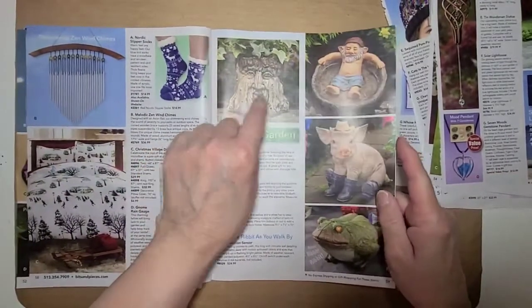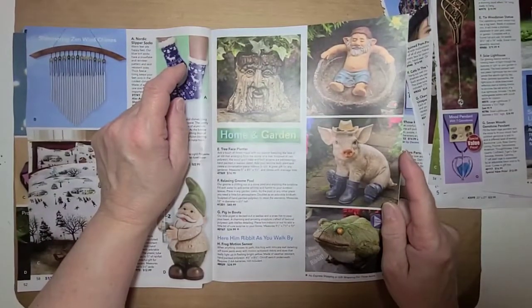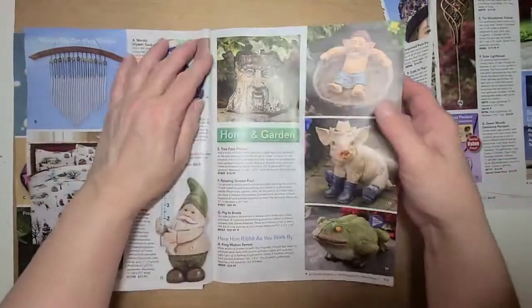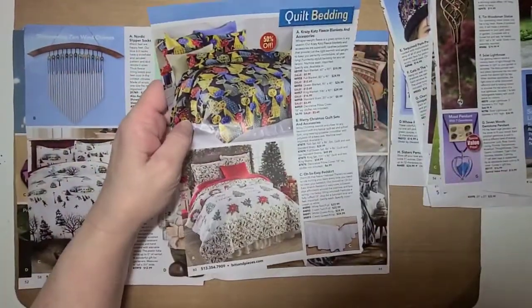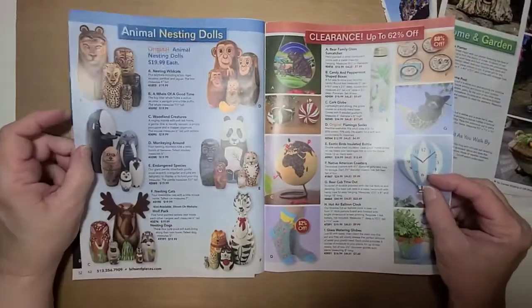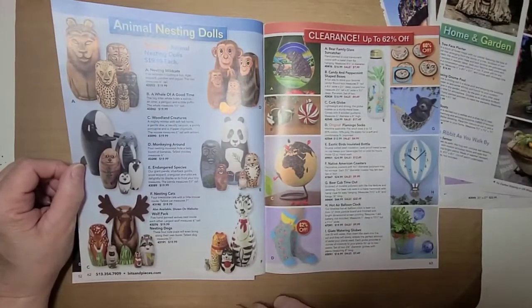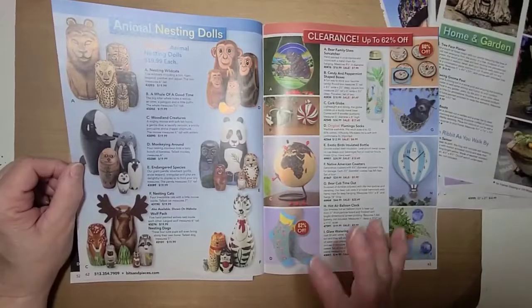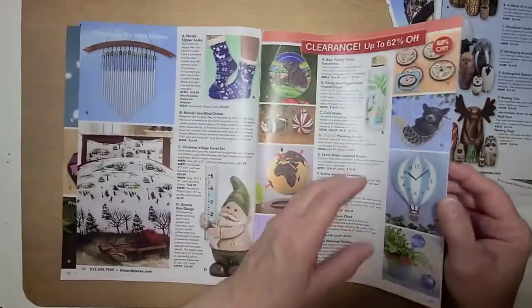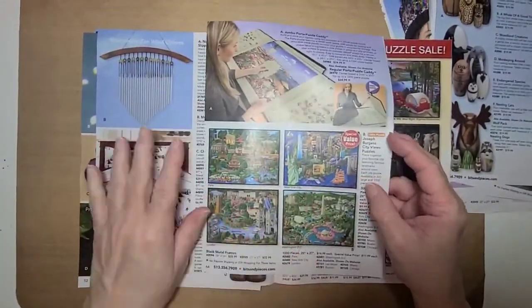But I like this tree trunk. I like the, what is he called? Is he a gnome? Yeah, he's a gnome. I like all these. I can use them. Oh my goodness. Those are all cute. Every one of those. I'm going to tear that out. I may not use them, but then again I may. I don't want to throw the catalog away and not keep it in case I decide I want it. All of these little things I want.